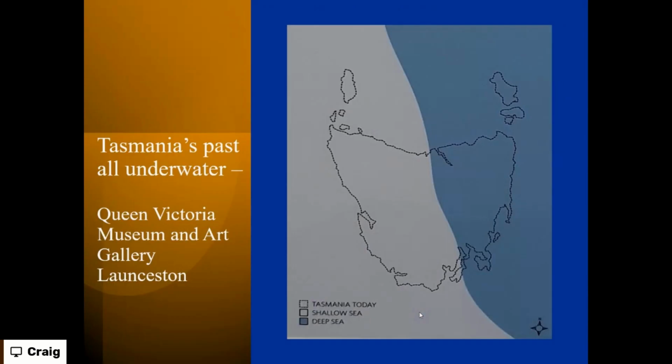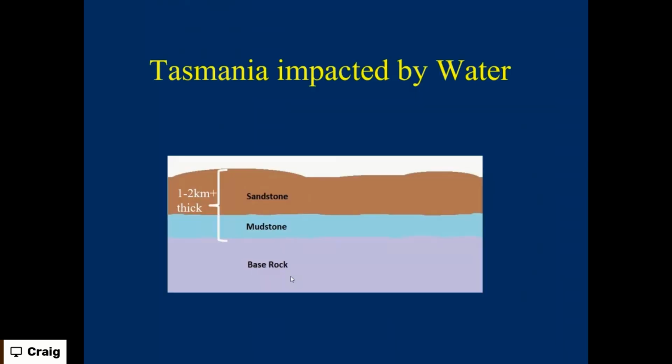This is from a local museum, the Queen Victoria Museum, and that map there is just basically showing that the general scientific community accepts that Tasmania has been underwater. The dark blue there on the eastern part of Tasmania is showing as deep sea in this particular time frame. So they're saying this is millions of years ago. And the greyer part is shallow sea in the western half. We basically believe that that's all been part of the global inundation at the time of Noah, and we'll just talk about that in a moment.